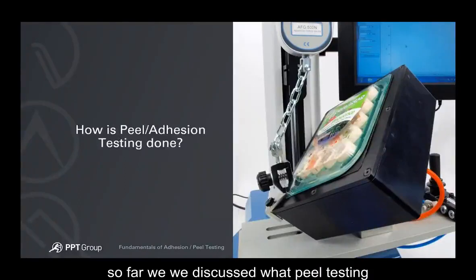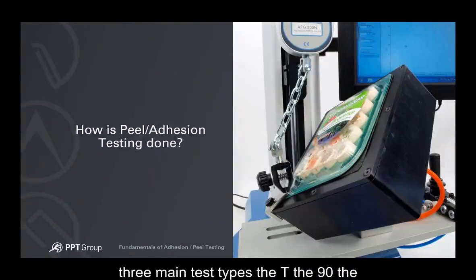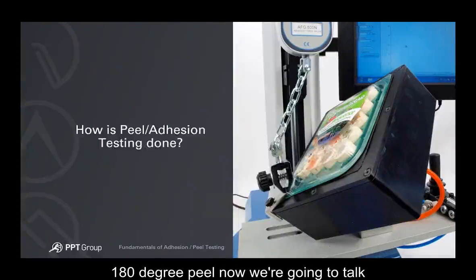So far, we discussed what peel testing is, its role in everyday life, failure as not being an option, and the three main test types, the T, the 90, and the 180-degree peel. Now we're going to talk a little bit about how peel testing is done.